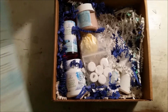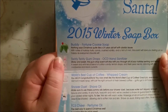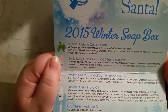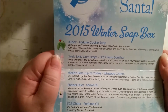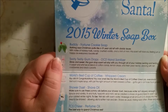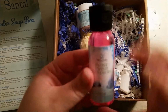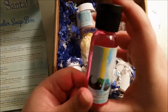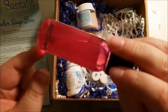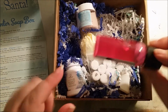Alright. Next we've got their OCD hand sanitizer, which I love. It's in the scent Swirly Twirly Gumdrops. Sticky and sweet, this gumdrop scent will stay with you through all of your holiday swirling and twirling. A sweet and whimsical blend of cotton candy, lemon drops, and fresh pear nectar, dancing with tart cranberries and black currants. And it's this little bottle right here. It's a very pink color. I don't know if that's going to show real well on camera, but it's very much hot pink.